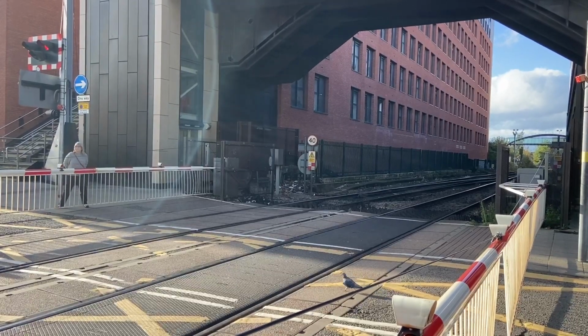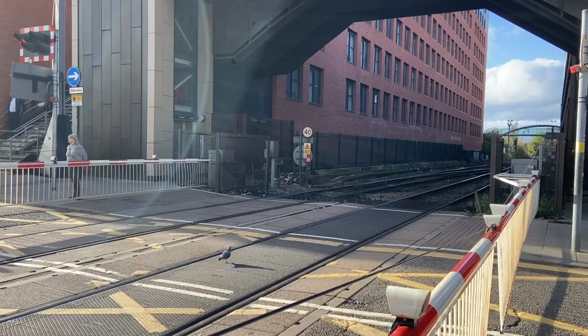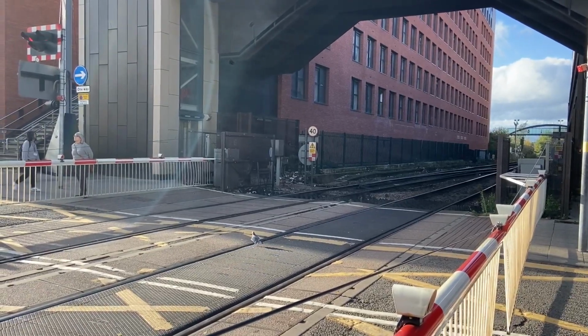Once this is out of P5, we've got to stick a rail tour, and then it's only here for a photo shoot, apparently. Come all the way from Birmingham just to look at itself.